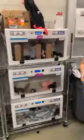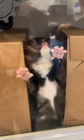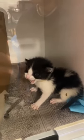Once again, as you can see, all of these cages are full. We could really use some kitten fosters right now. We do have one empty cage. Crazy, look at this guy. Like, we want food. Feed us now. Oh, so cute. See, she's crying. She says, come foster me. So cute. Sweet little babies.